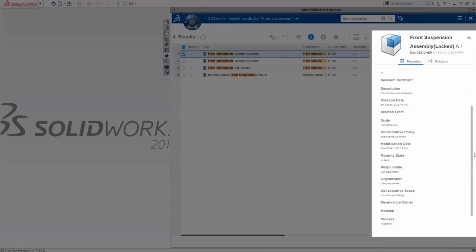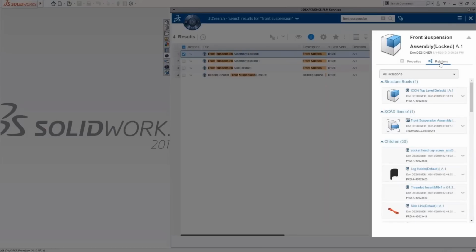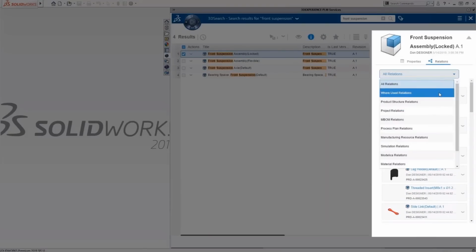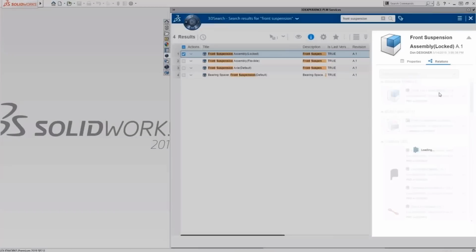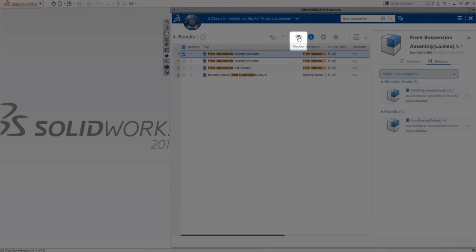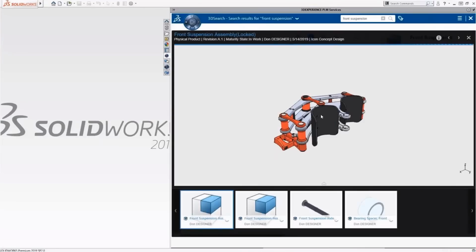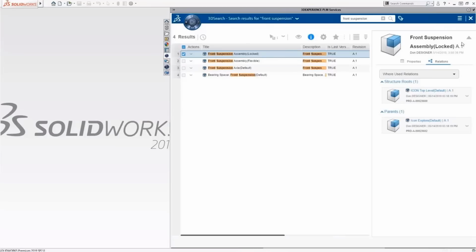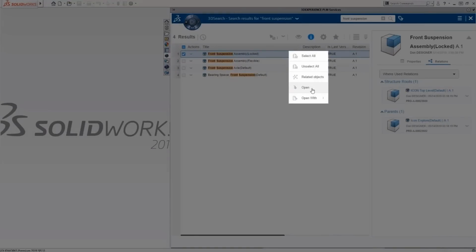More than just data that can be accessed, he can access information like creation date and maturity state. He can even look at things like the relations to this model and which parts are the children of this design. And very importantly, he can look at where this front suspension is used, if anywhere else besides the Icon Explorer. Dawn can see that this particular suspension design is only being used by the Icon Explorer, so he can confidently make those changes without worrying about affecting any other wheelchair models. Right from the search window, Dawn will be able to open that assembly right in Solidworks.